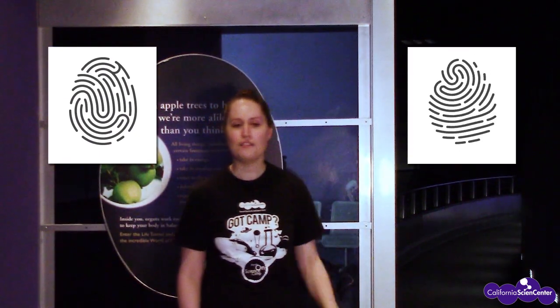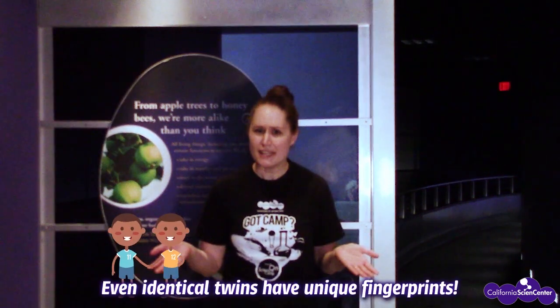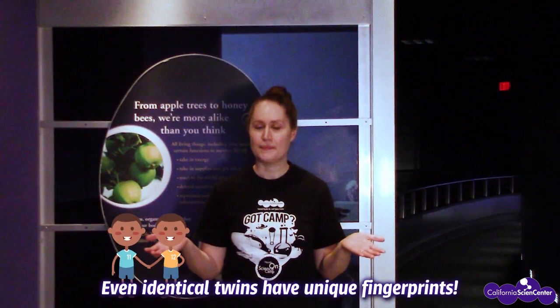So today's activity is all about exploring fingerprints, something that makes every single one of us a little bit unique. So check this out. My fingerprint here looks a little bit different than my friend Evelyn's fingerprint. And if you can explore at home with some friends and family you might be stuck at home with, you'll see that everybody's fingerprints look a little bit different. Even identical twins have unique fingerprints.